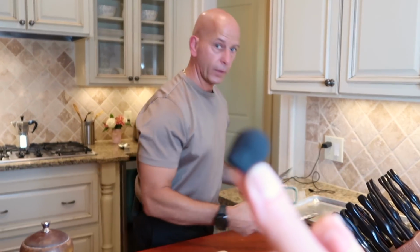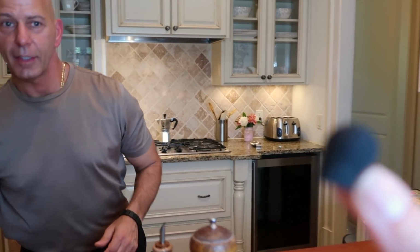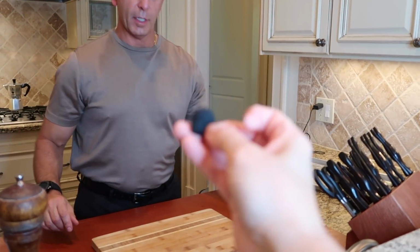What is this? What is that? I thought it was your belly button. That came off the mic and went down on my shirt. It looked like I had an Audi, my wife said. So we went ahead and took that out. I don't want you guys to think I have this belly button that protrudes out this far.